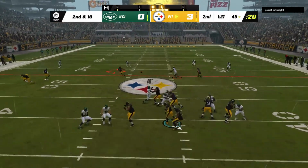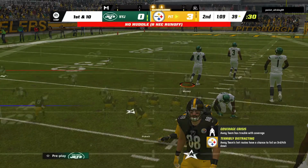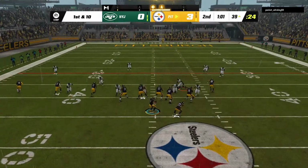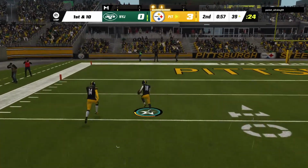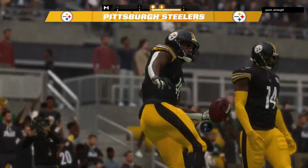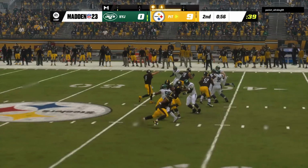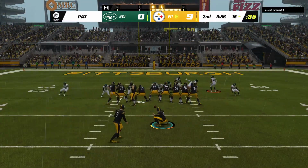Now Pickett, and this time he's got the hook up. It's complete, and that's going to be another first down as the tackle is made at the Jets' 39. Pickett now on first down. Here's Johnson with a reception, and into the end zone. Touchdown, Pittsburgh. Deontay Johnson, his fourth touchdown on the year, and the Steelers will extend their lead in the final minute of the half.